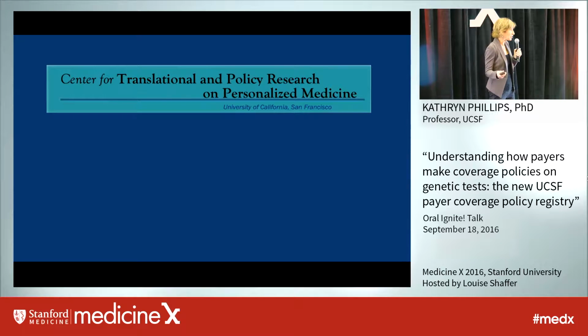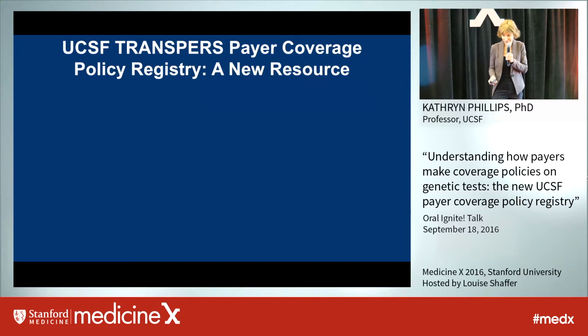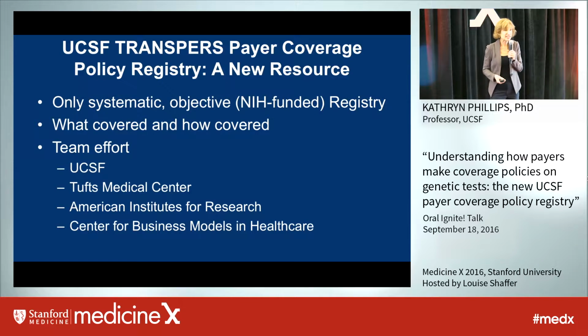To the rescue, our center at the University of California, San Francisco, the Center for Translational and Policy Research on Personalized Medicine. We have a new resource that includes payer coverage policies. It's the only systematic, objective, NIH-funded registry. It includes what is covered and not covered by payers. It was developed by a team effort.